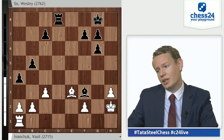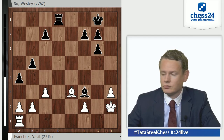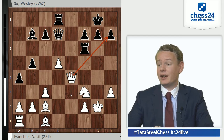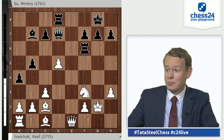Say bishop e3, not that clear. This was not that easy for Black to do. However, all of this is much easier said than done with a computer engine than while you're sitting on the board defending against all these very active black pieces.